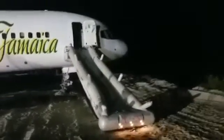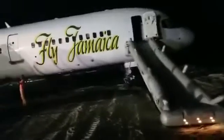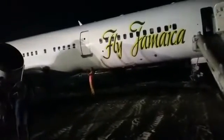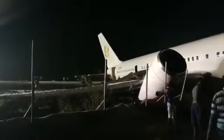And just on the edge of a ditch, just on the edge of where the outer part of the airport runs off. So beyond there, it's a steep ditch. And so he was able to bring the plane to a halt just before that, reminiscent of what occurred with Caribbean Airlines at the same airport a few years ago. But again, we're being told that the pilot encountered some troubles after departing Guyana, was forced to return to the Cheddi Jagan airport, and upon arrival, he encountered some difficulties in getting the aircraft to come to a complete stop.